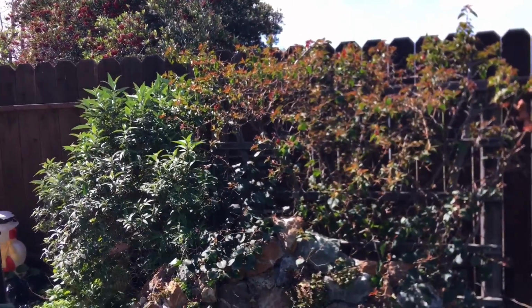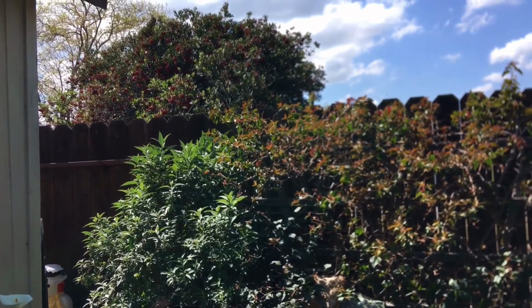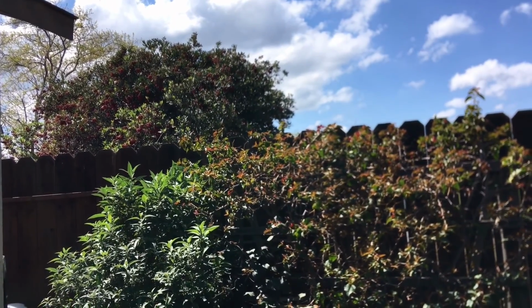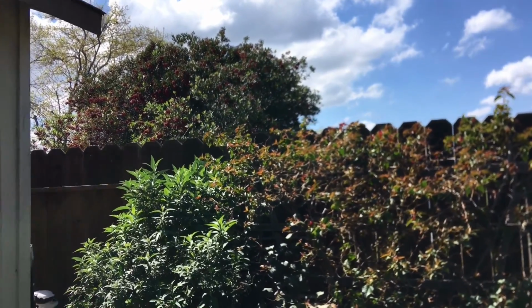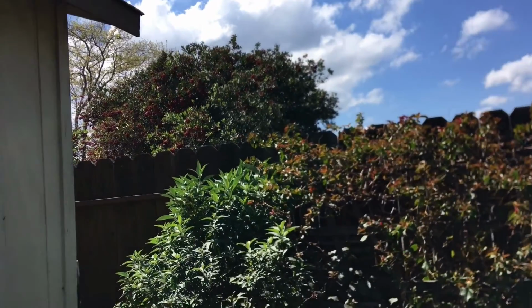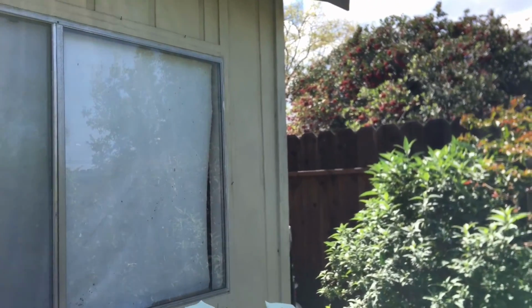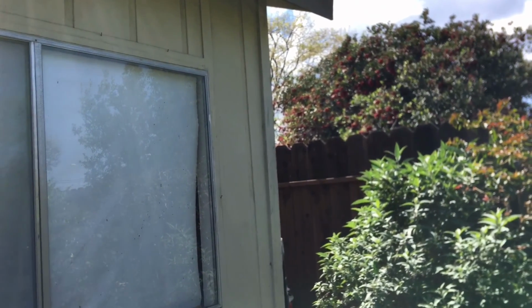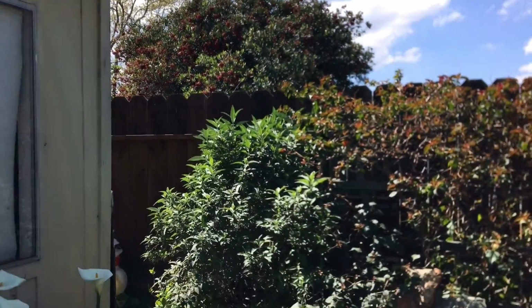I have a beautiful fuchsia colored bougainvillea, which doesn't so much do anything for pollination, but the birds are attracted to it, or I'm attracted to it for the color. It fills in nicely. I have a buddleia next to it, which is a butterfly bush in different colors of purple. And during the summer, that'll be blooming, and that'll be looking beautiful.